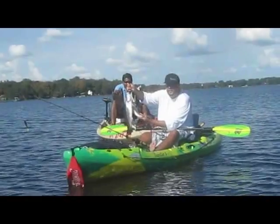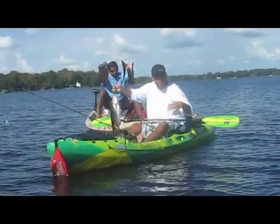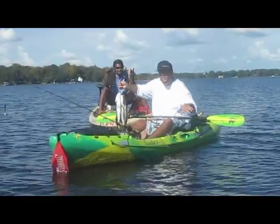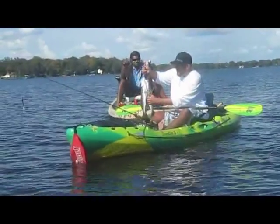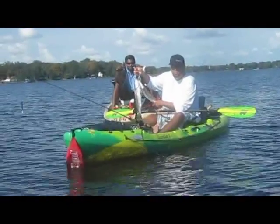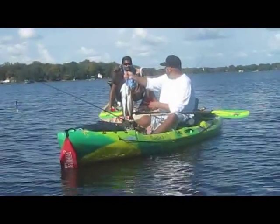All right, the fish will be here all winter long until early spring. Early spring's gonna be the bigger fish until about February, March, and then the bigger fish go towards the main river. But right now, you come out and get your limit all day long, from now till probably March, April. Sounds good, yeah.